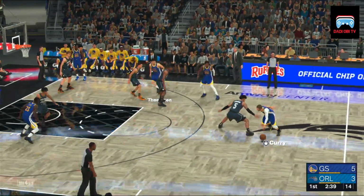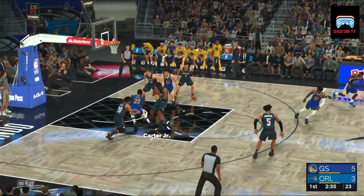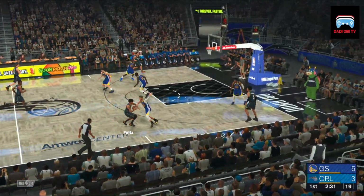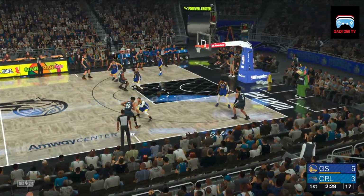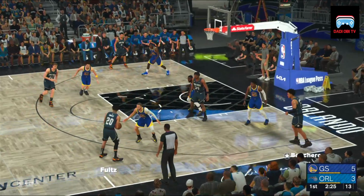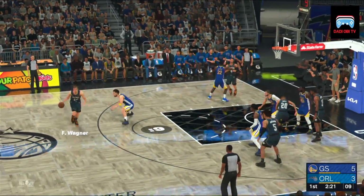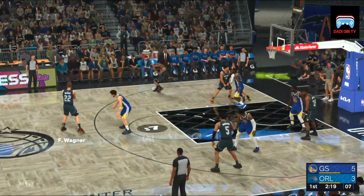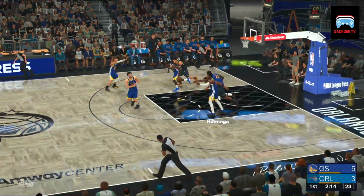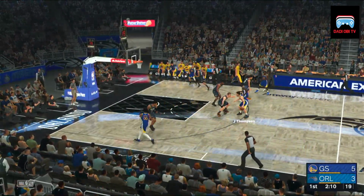Pass to Curry. From deep three-point land. That won't go either for Curry. It's never easy from that distance, but we see him drill those and shoot around all the time. Well, that looked to me, guys, like a heat check, and it was maybe a step out of his range. Now here's Wagner. Back to Fultz. Lets it fly. Kuminga pulls it in. And so Kuminga will bring it up for Golden State.